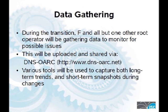So data gathering. F and everyone except Bill will be gathering data and submitting this to OARC. OARC is operating infrastructure, and I'm pleased to say that ICANN has funded some additional server capacity for us that allows us to do various types of data gathering. Duane has already been analyzing some of that data, so I'll let Duane say more about the types of data gathering and the types of analysis that have been done. But it's not just about capturing snapshots during the transitions, it's also about looking at the long-term trends as the various servers cut across.